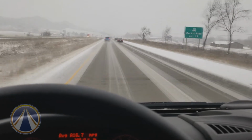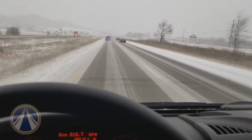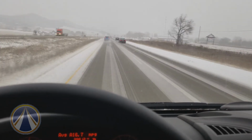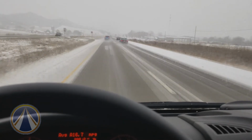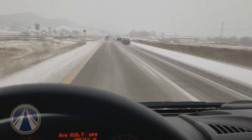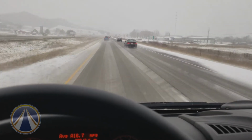Now, if you're in a situation where you are being followed too close, your best bet is to change lanes and let them pass. I know it can be frustrating at times when you have drivers like this, but it's important for you to get out of their way, because the last thing you want to do is deal with the consequence of their mistake.